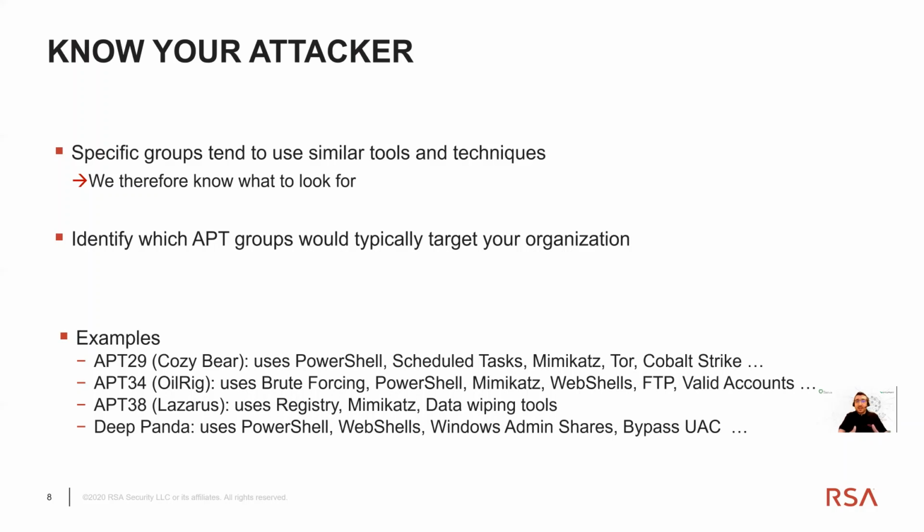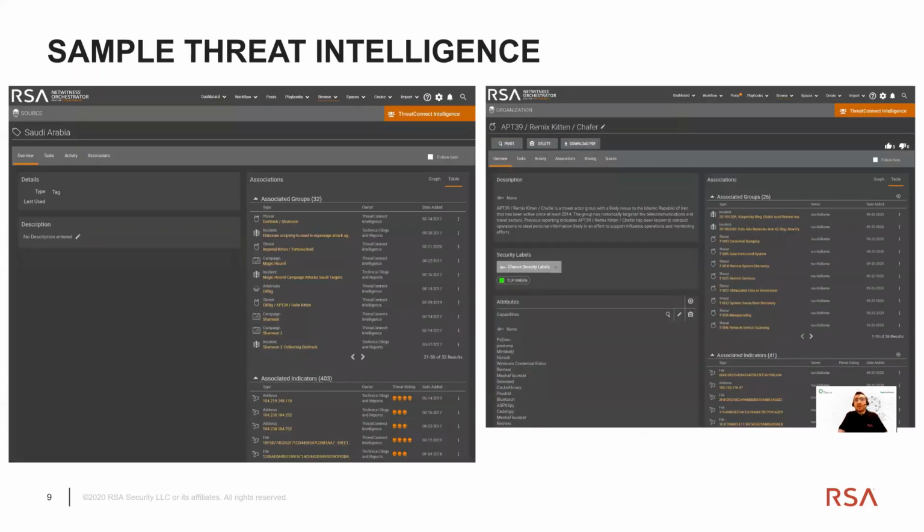So sometimes it's a bit complicated to do these investigations and do this research, but there's a lot of information available publicly on the internet. The MITRE website has lots of this information. And even if we look at RSA Intelligence Orchestrator, which has a threat intelligence platform built in, I just did a quick search on Saudi Arabia in the TIP platform, just to look at what information we have related to Saudi Arabia.